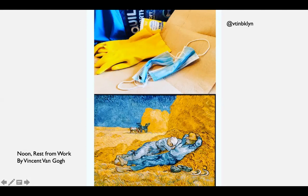So you can see here and here, those line up with these two figures here. And then she's used the yellow, the beige of the couch and the yellow of the gloves to represent the hay, some disinfecting wipes to represent this pile here, and a package of quilted northern toilet paper to represent the blue sky.